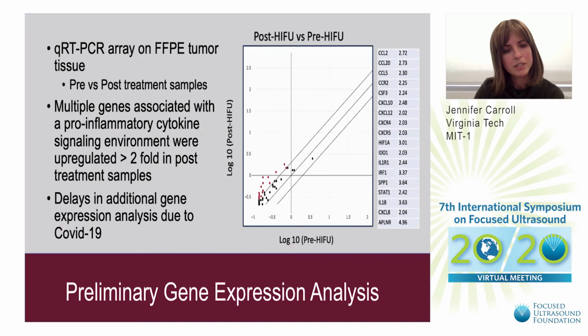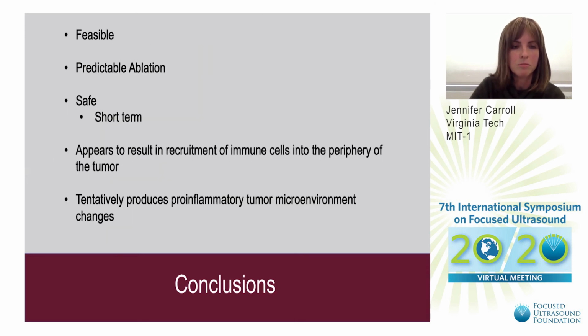Unfortunately, due to COVID-19 and problems with getting the necessary reagents, we haven't been able to complete all of our gene expression analysis, but quantitative RT-PCR performed for 7 paired samples revealed multiple genes associated with pro-inflammatory cytokine signaling upregulated greater than 2-fold post-treatment, with only interleukin 18 coming close to reaching statistical significance, but we'll see if this still stands after the remainder of samples are analyzed.